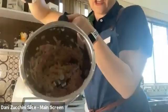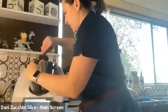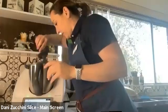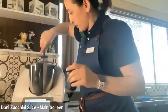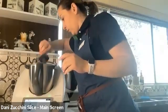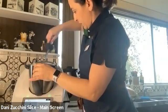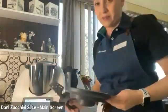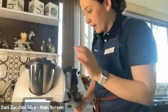So if you don't like touching meat, well, I mean, you could have chopped that up with some scissors. I should have used the scissors because they're nice and sharp. I love my Thermomix scissors. They were one of my consultant rewards that I got. So it's a little file of bits and bobs, knives and scissors, and it's in like a little handy roll.